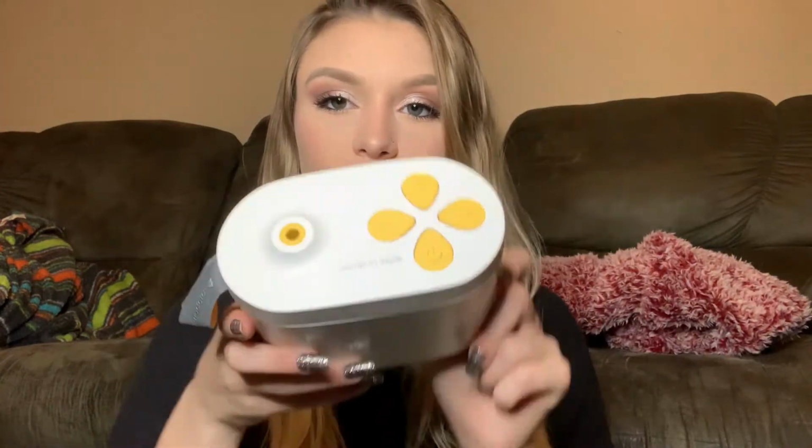This is what it looks like. It's a Medela one, one of the newer Medela ones, I believe. And these are what the bottles look like, or the pieces. But my insurance company provided this one for me.